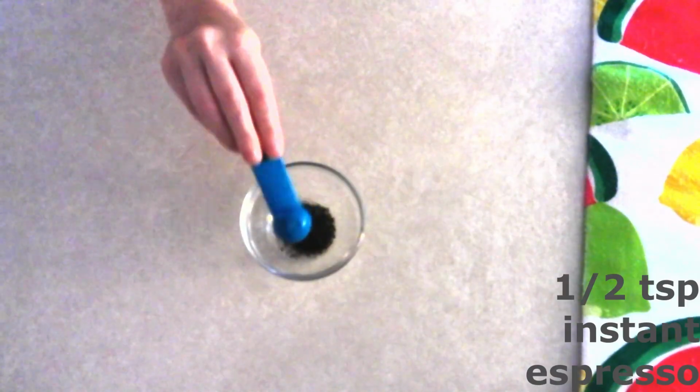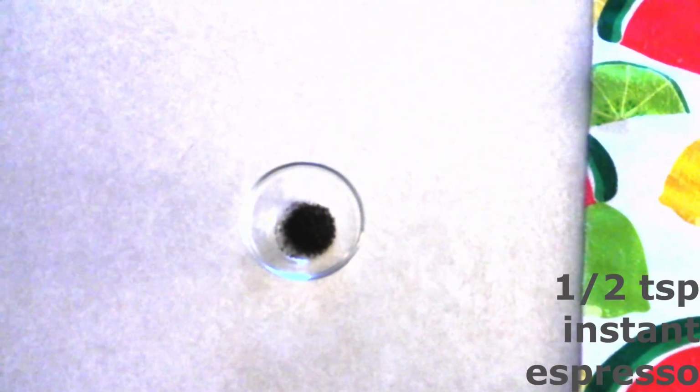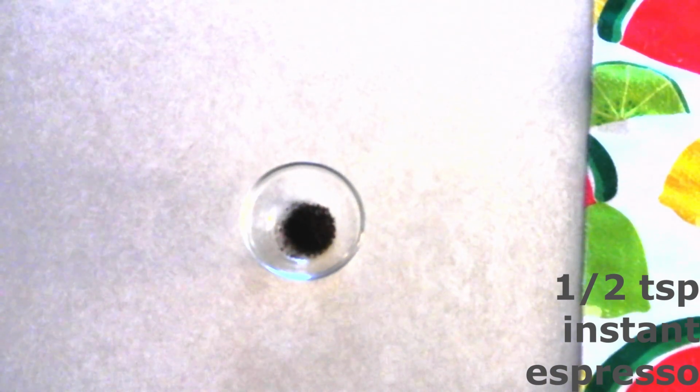For the glaze, in a small bowl, combine a 1/2 teaspoon of instant espresso or instant coffee, or again, I just ground up some of my granular coffee. I just ground it up into powder, and I use this again because I like flecks in my glaze. If you don't want any flecks, then use instant espresso or instant coffee. Either way, it needs to be a 1/2 teaspoon.